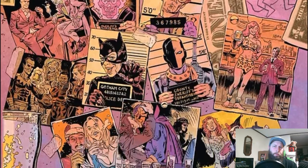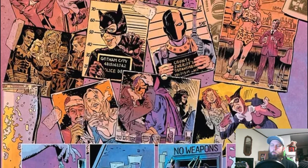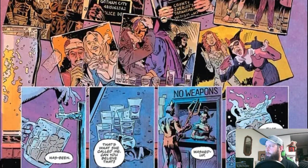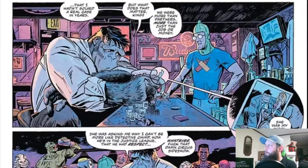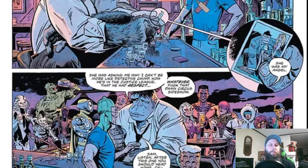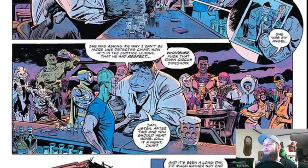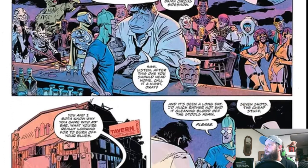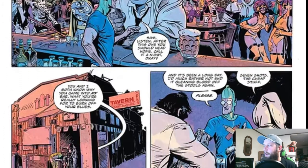All the rogues, so we're in the future a little bit, all the rogues have grown old, so is Flash, and they all get together and decide to go for one last big heist. It's not the newest story in the world. The one last heist is a trope within that genre, but I really like the idea.